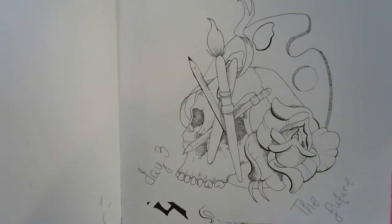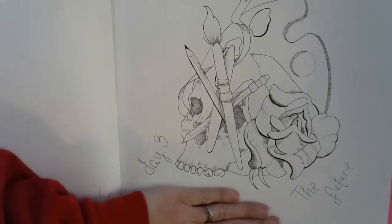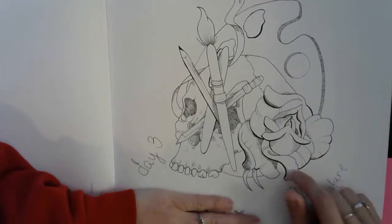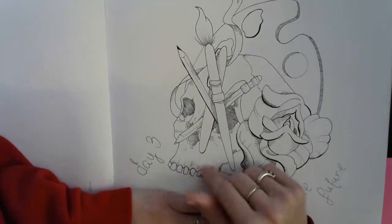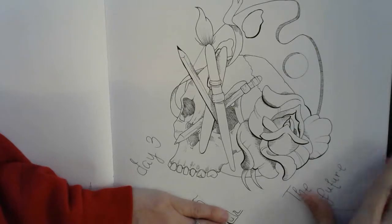Day 3 is the future, what I wanted to be in the future. So, I'll cover that up because that's not part of it. You know, it started as a joke. I wanted to be an artist, but I also wanted to be dead. So, that's why there is a skull in there.